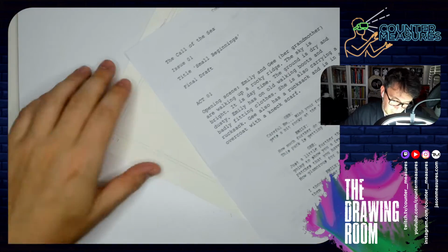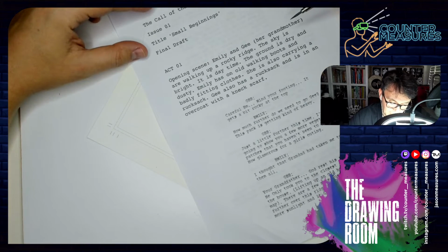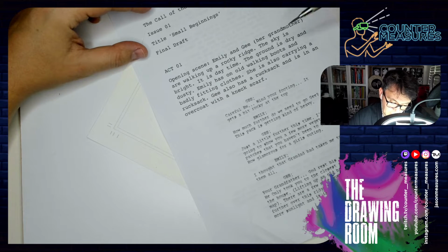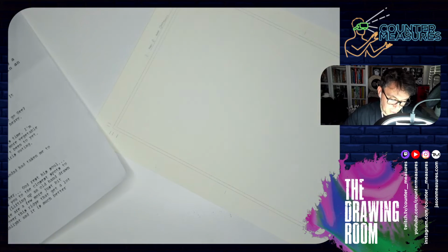So what I've got here, it says Equality Issue 1. Final opening scene. Emily and G, her grandmother, are walking up a rocky ridge. The sky's bright, it's daytime, the ground is dry and dusty. Emily has on walking boots and badly fitting clothes. She's also carrying a rucksack. G has a rucksack, is in an overcoat and a neck scarf. So this is my opening spread.